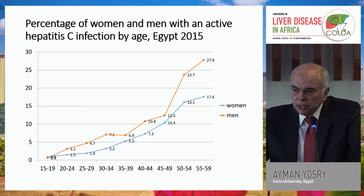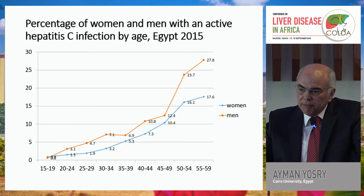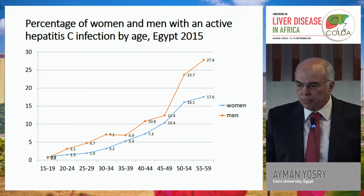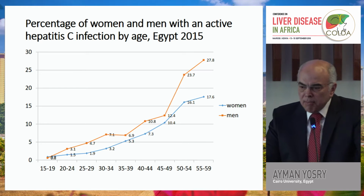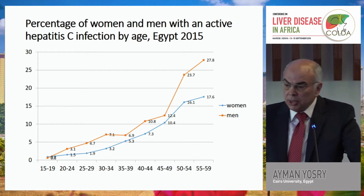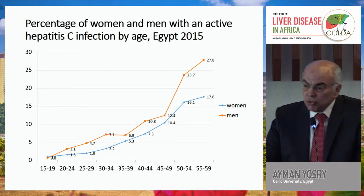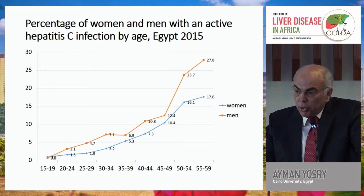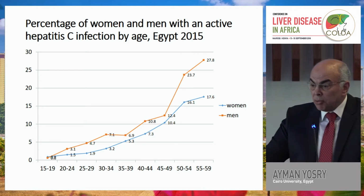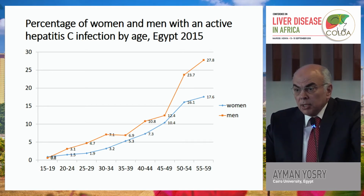This figure shows the percentage of women and men with an active hepatitis C infection by age in Egypt in the Demographic Health Survey of 2015. You can see that in both men and women, the prevalence of viremia increases with age. In the age group 55 to 59, the prevalence of viremia in males is 27.8%, quite high, and in women a little less, 17.6%.